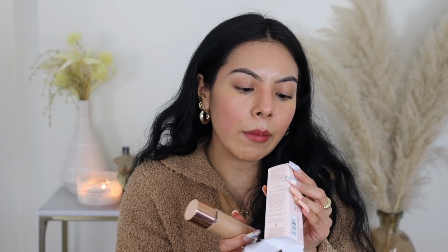I know a lot of people have mixed feelings about this because it is a glowy product. Some people like to mix it with their foundations or skin tints or even just applying it alone. I thought this would be a great product for the summer. I did pick this out in the shade medium 4.5.